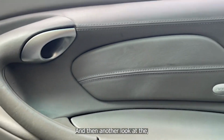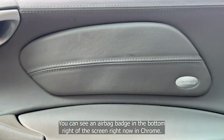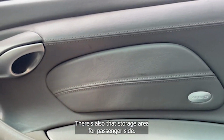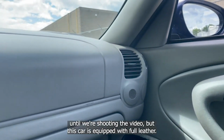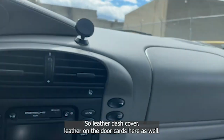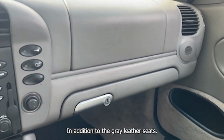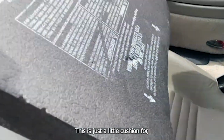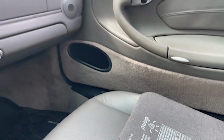And then another look at the passenger door. You can see an airbag badge on the bottom right of the screen right now in chrome. There's also that storage area for the passenger side. And I didn't realize this until we were shooting the video, but this car is equipped with full leather. So leather dash cover, leather on the door cards here as well, in addition to the gray leather seats. So a nice touch. I'll show you that seat. This is just a little cushion for when a smaller in stature person is riding in the front.